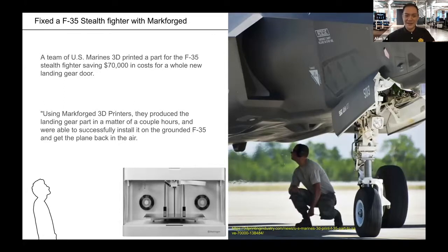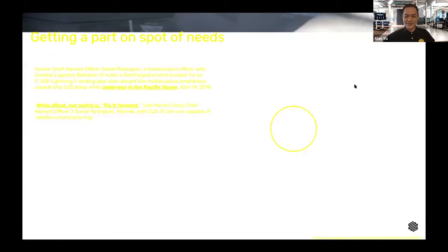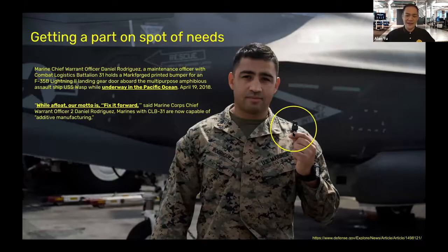Maybe the 70,000 is not acceptable for them, but a 4 to 5 month lead time means the fighter jet has to stay landed for 4 to 5 months. That is a huge cost, even more than the 70,000. So in this case, they were able to print these small pieces using Markforged composite fiber reinforcement technique, and get the plane back to usage in just a few days. The cost is not even a fraction of the original 70,000, and that's a huge advantage for them.